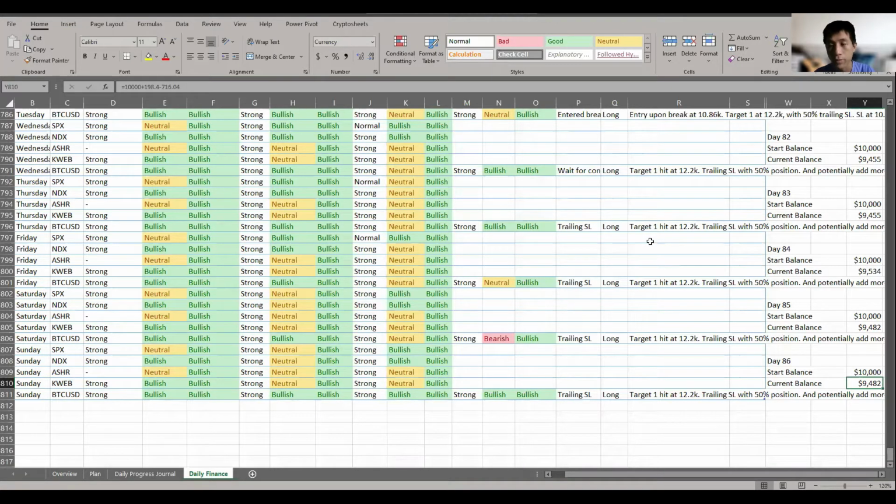Very quick update in terms of current balance, right? It still remains the same at 9,482. There's no change, and there's no closing of any position yet. In terms of opening positions, I did open a few long setups, and that is based on the shorter time frame. On my main trading setup, I'm actually still holding out in terms of the trailing stop loss, like what I've been mentioning for the past few days.